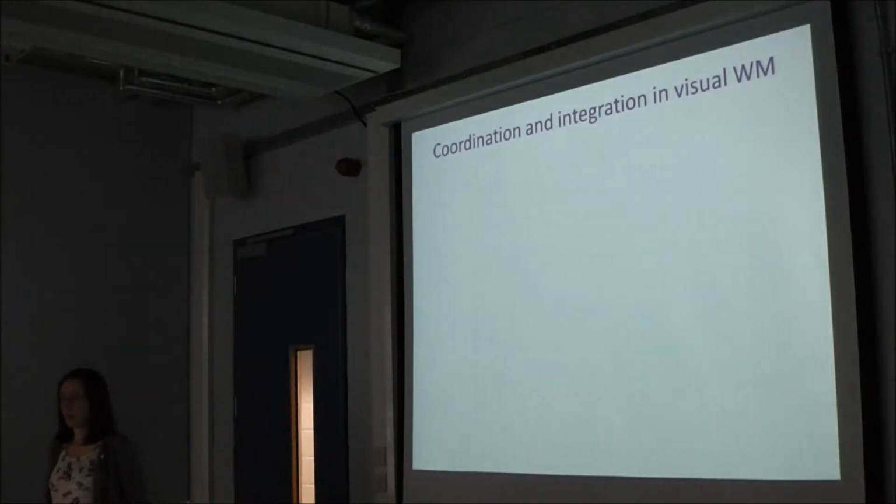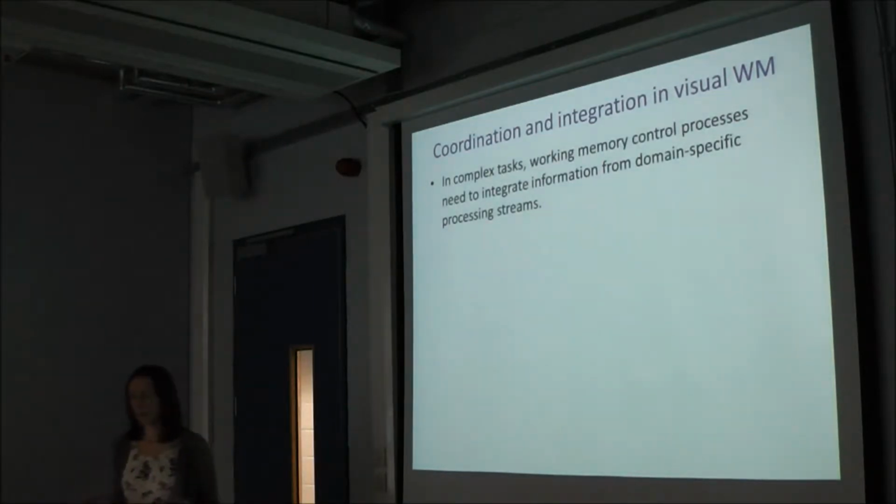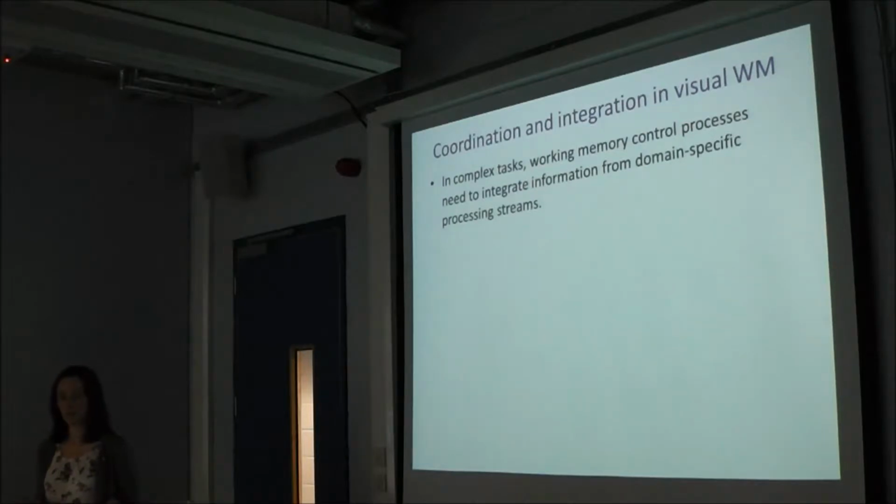So what I wanted to do was to see how these different regions that are involved in storage and processing work together in working memory. So how can we integrate information that's being held in these separate domain-specific stores? Working memory is a complex task, so it requires processing throughout the brain in lots of different areas, but at some point all of this information needs to be integrated together. So integration is one of the executive functions of working memory.